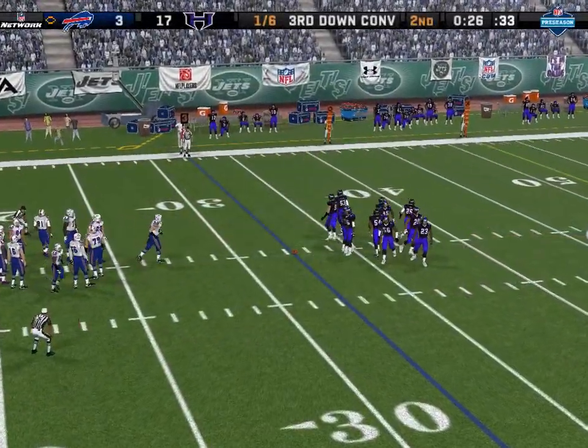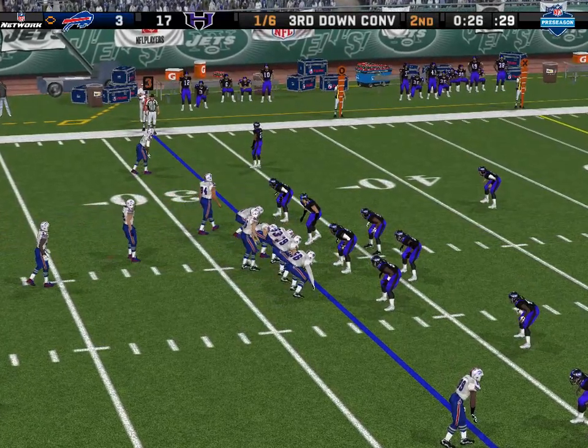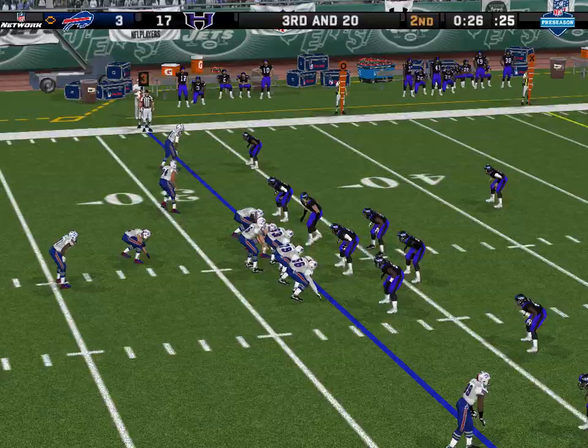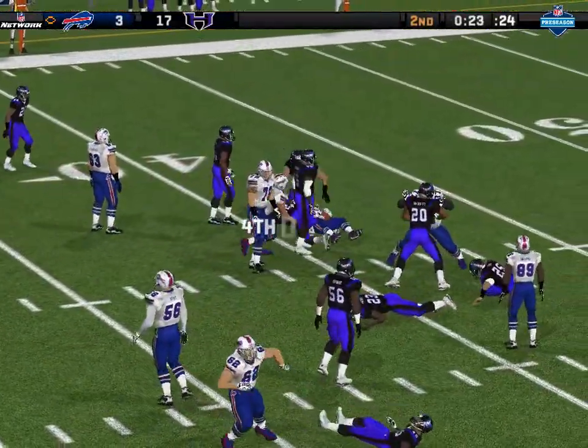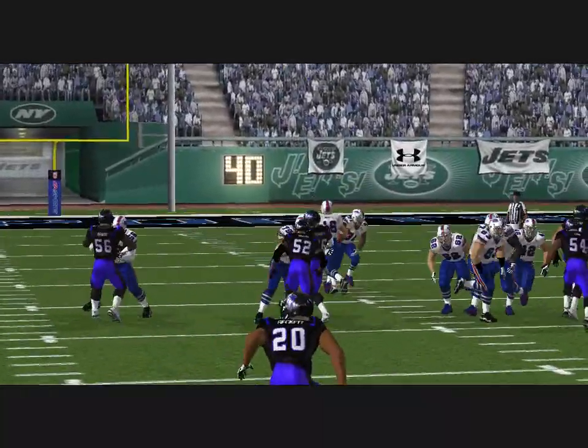Third and long. A run will do the job if the defense doesn't stop the clock, it will be halftime. I think this defense looks forward to these third down situations because they've been stopping them today. Hand it off. Fields is there on the stop at the 40-yard line.